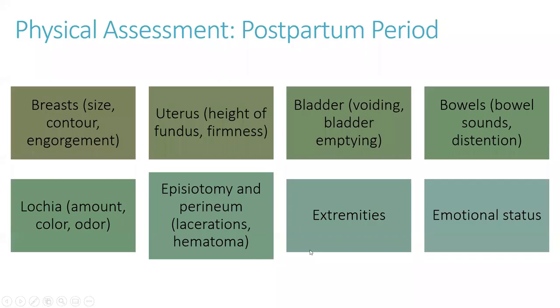We want to give good education about making sure that moms wait their full 6 weeks before returning to any sexual activity. That includes tampons, any douching they might do, any devices, anything. Nothing needs to go into the vagina for 6 weeks.